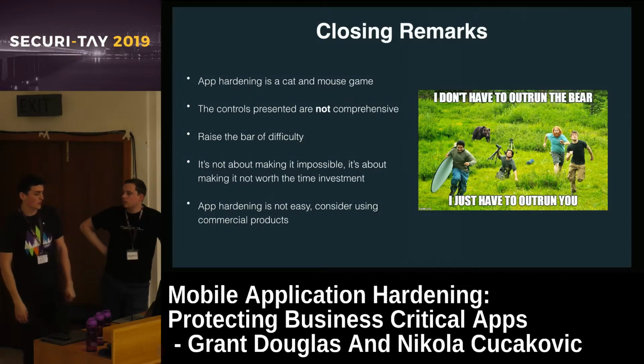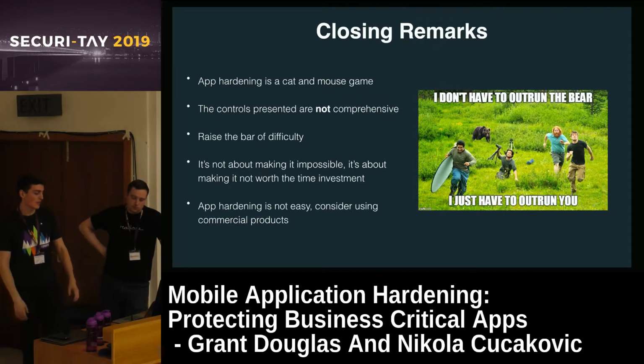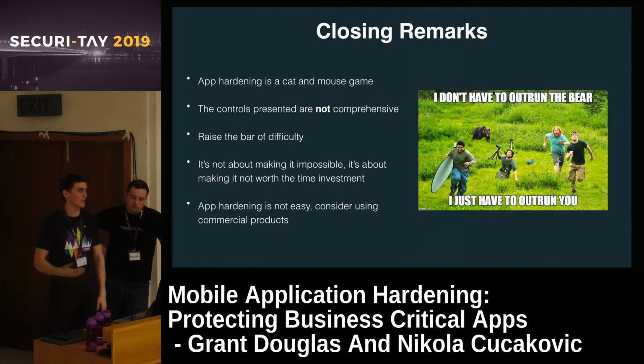And I feel like it's worth mentioning as well that app hardening is not easy. As Grant said, if you're using copy-pasted controls from Stack Overflow, it's probably going to be easily bypassed. There's probably things out there already that bypass them. You should probably consider using a commercial product if you're very serious about it, because they've been looking at this stuff for a long, long time.